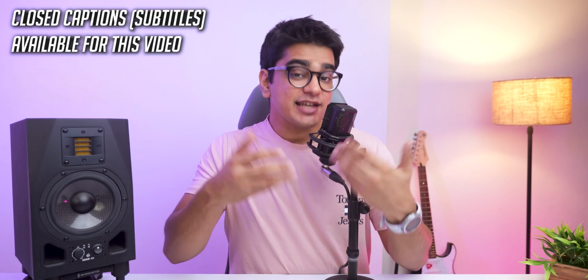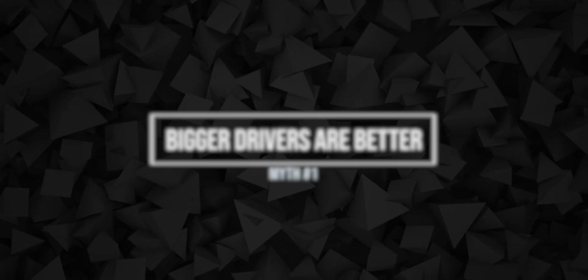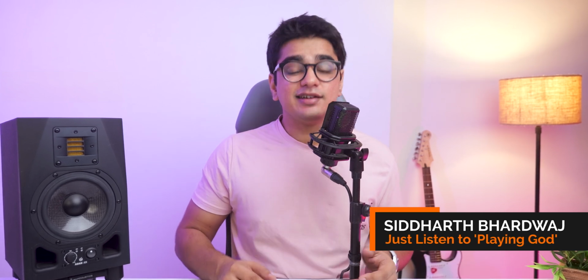You may have heard that size doesn't always matter, and it's how you use something that creates a difference. This is very applicable in the world of audio because you may see two headphones listed with 45mm and 40mm drivers, and you may think that the 45mm driver headphone is going to be better, but that is not how it works, and that is why I rarely mention the driver size in my reviews.